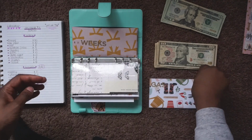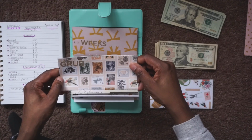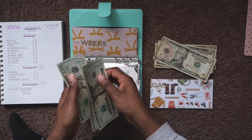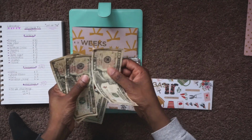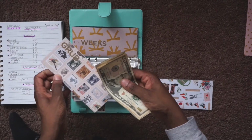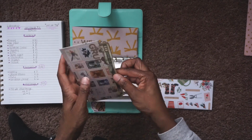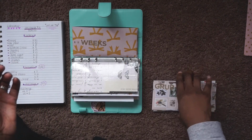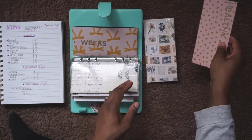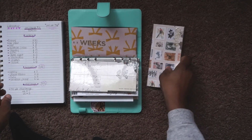So this is going to go in my wallet. And then groceries, I have set aside 3 20s and 4 10s. So 20, 40, 60, 70, 80, 90, 100. So that's going to go in there. I'm going to go grocery shopping probably tomorrow too for the week. And this one I am not stuffing. Again, I have enough stuff in there to keep me through to the next time I go grocery shopping.